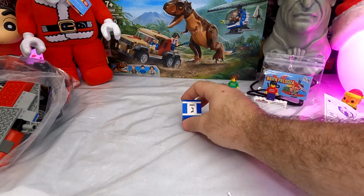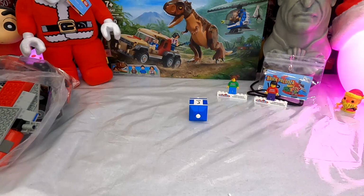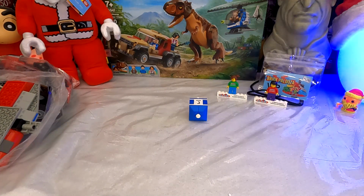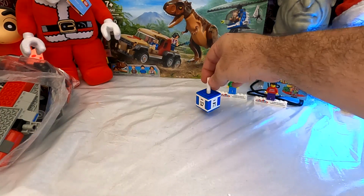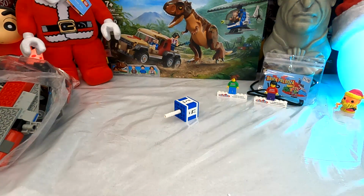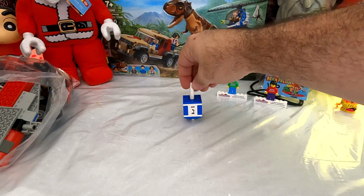Yay! Gimel. I know this is like a gambling game you can play with dreidel. I want to say, actually, when I was in elementary school, we were going to do that one day, when they were teaching us about different holiday traditions. We were going to do the dreidel game with M&Ms, to gamble with M&Ms. And I don't think we ever actually did it though.